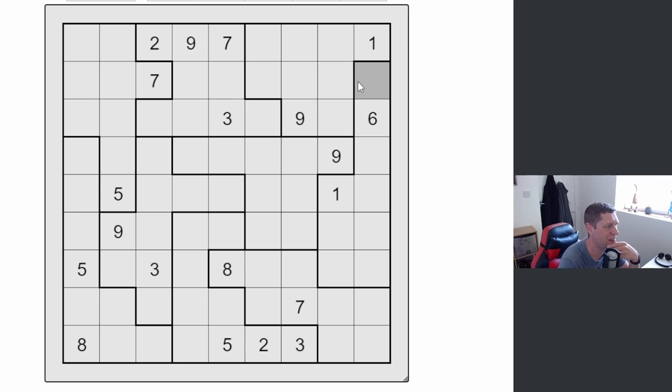And let's look at the sevens. Okay, we can place a 7 though. So a 7 can be placed here because these two 7s are restricting everything else.